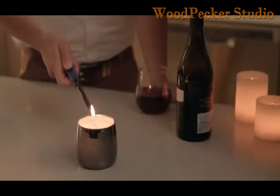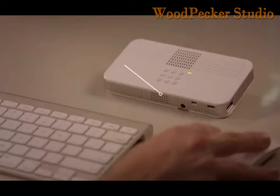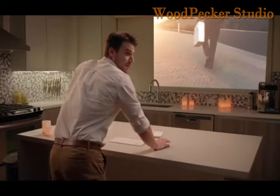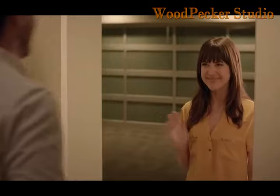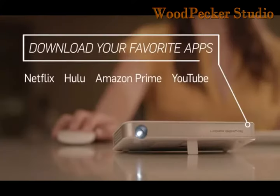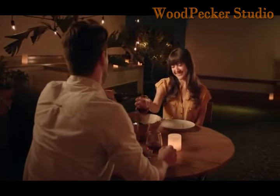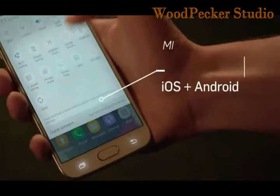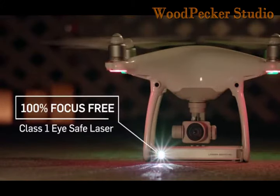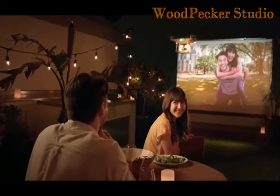The built-in Bluetooth feature lets you easily connect up to 7 different devices simultaneously, such as a mouse, keyboard, or external speaker for rich, clear sound. Having a movie night? You can download your favorite apps right to the projector itself, such as Netflix, Hulu, Amazon Prime, and YouTube. You can even connect wirelessly to your Android or iOS mobile device with just a few taps to mirror your phone screen. And because of its truly focus-free operation, the images are always clear and sharp, no matter how you use it.